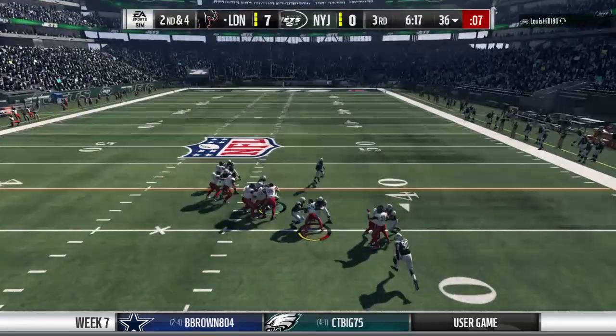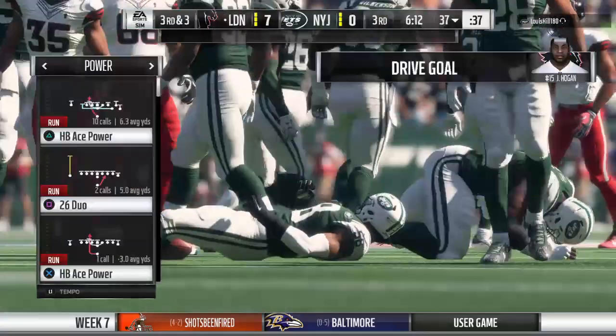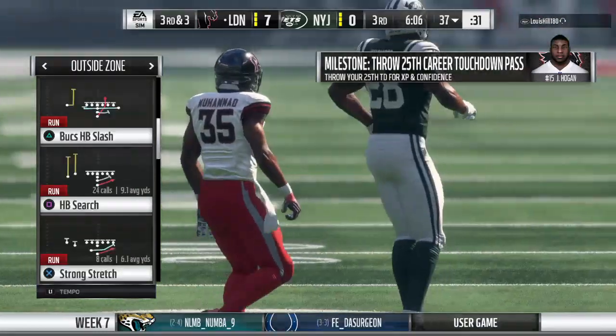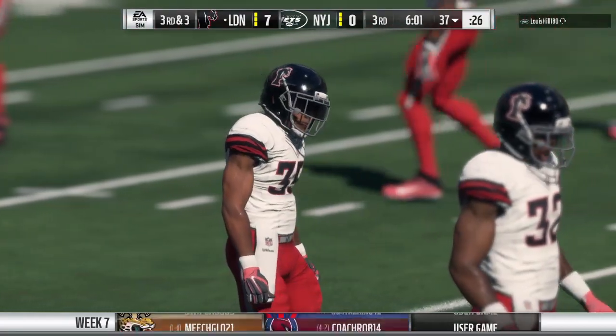They go again with Muhammad. And unable to get downhill there as he'll take this up to about the 37. Just a yard on the pickup there, and it'll leave him with a 3rd and 3. Well, when you go from 2nd and 4 to 3rd and 3, that just tells you who won that battle on the last play, huh? Yeah, first round went to the offense, second round the defense.